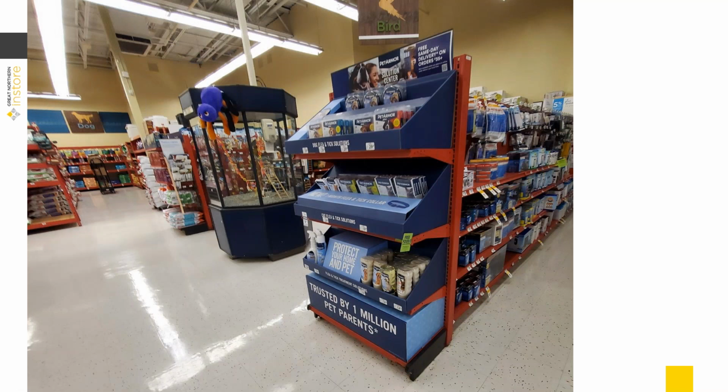First, interesting, this end cap, really highlighting pet armor, flea and tick products. But I love the bold statement at the very bottom: trusted by 1 million pet parents. We're not talking about pet owners, we're talking about pet parents, making that transition into a cherished member of the family.